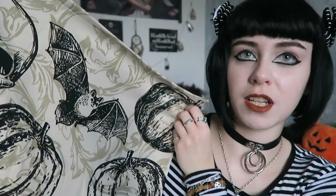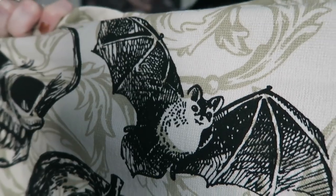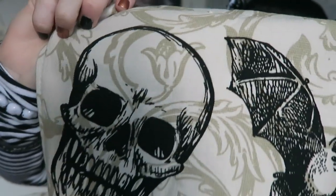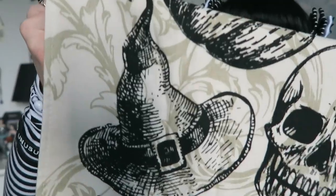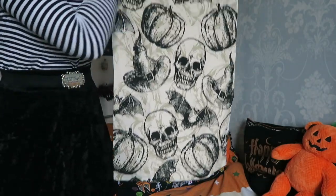So as you can see, the main colour is more of a cream colour with this almost damask Victorian swirly pattern in the background, and then printed on top there are these really cute bats, and it is a black print onto the background. There's a skull here, and further down there is a pumpkin, and there are also witches' hats as well. And that print is just repeated, and as you can see they are a decent size as well.